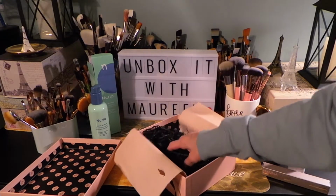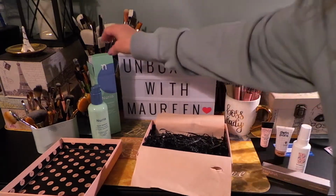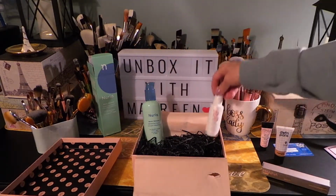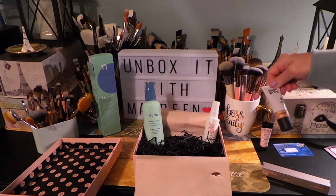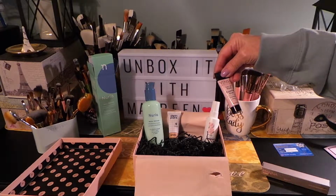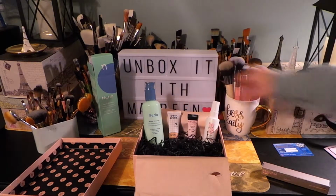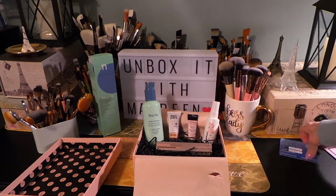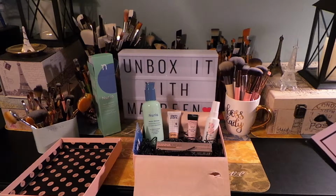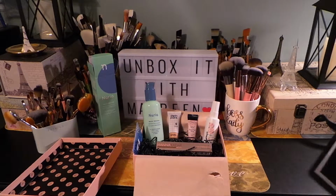And I believe that's it for the 5 products. So we have the cleanser, the leave-in hair conditioner. This is a highlighter. We have a primer, and then we have a mascara, and of course they sent the wine card in.